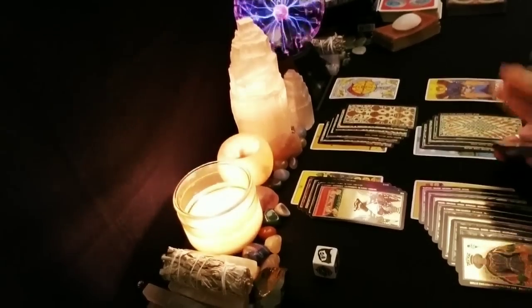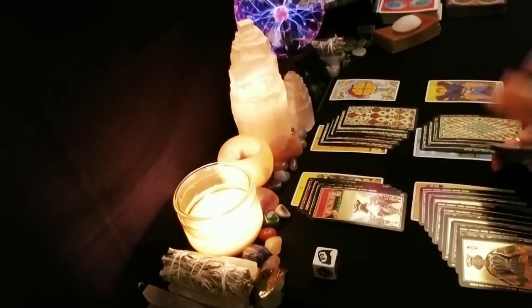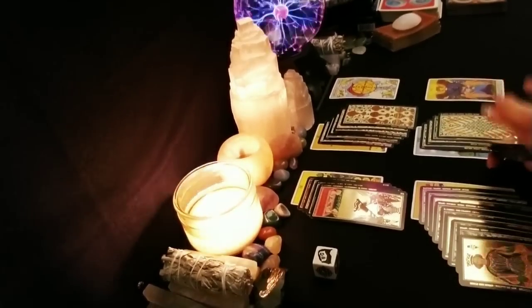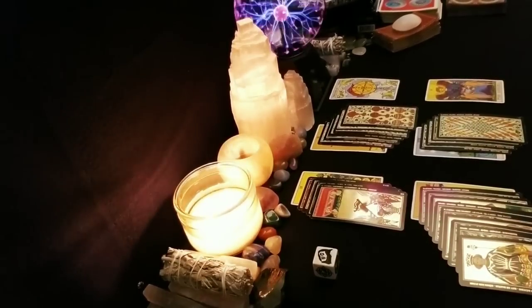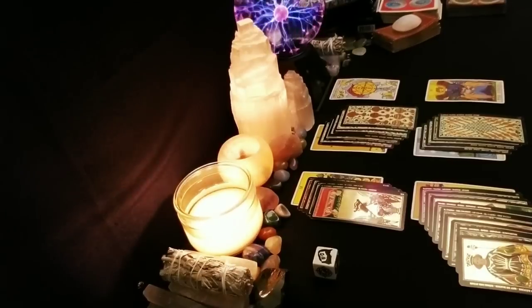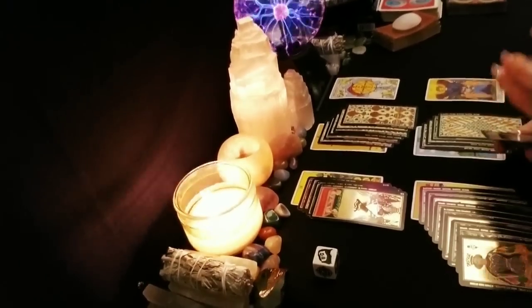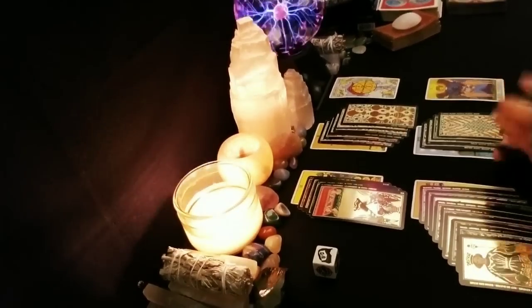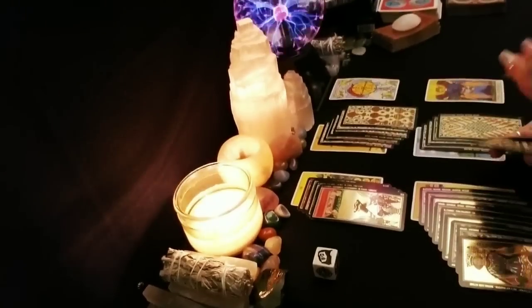Clarify the Ten of Wands in the reverse, please. I thought it was going to come out.